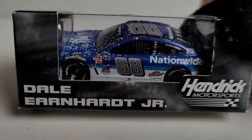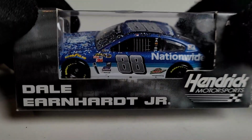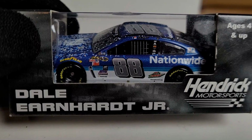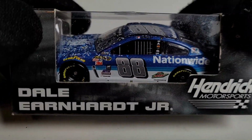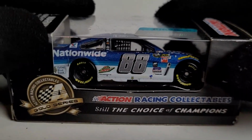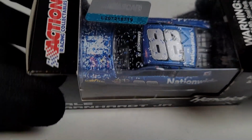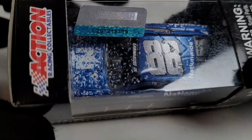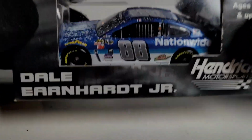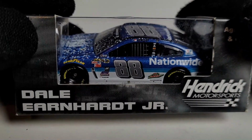Definitely was on his side during this race. This is the Talladega race win in the Chevrolet SS for Hendrick Motorsports. As you guys know, this was Dale Jr.'s 6th and final win at Talladega. Yeah, guys, this right here is really cool. But you want to know what's even cooler about this car? Yeah, it is a race version, but look pretty closely. This car has confetti on the windshield, the one and only time we get it on a Lionel diecast. That is some cool stuff, guys.